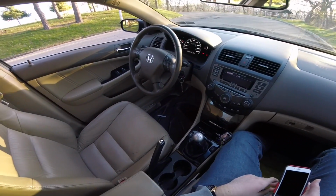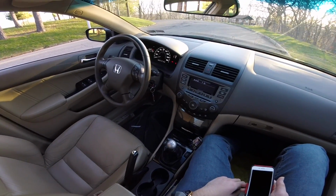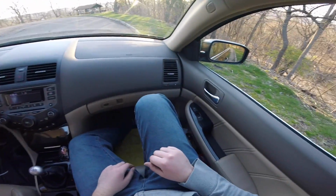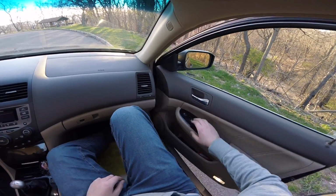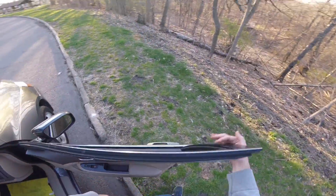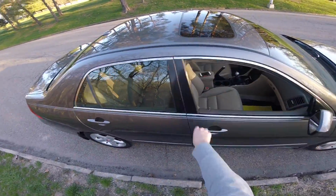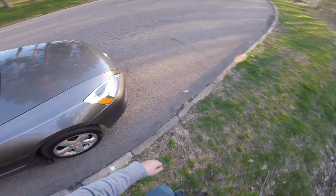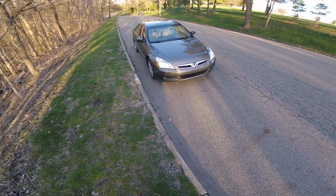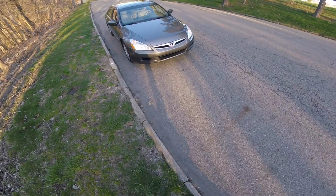And overall, this car has held up very well for the amount of miles it has on it. And I have no plans of getting rid of it. So there you go, just a quick overview of my '07 Accord.